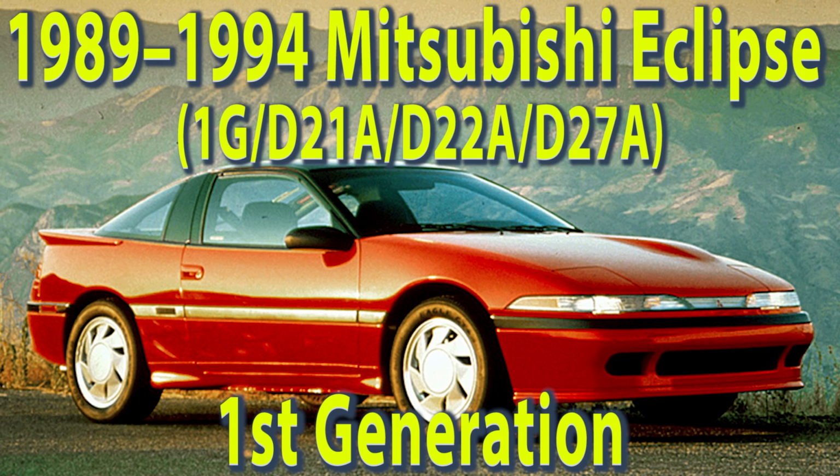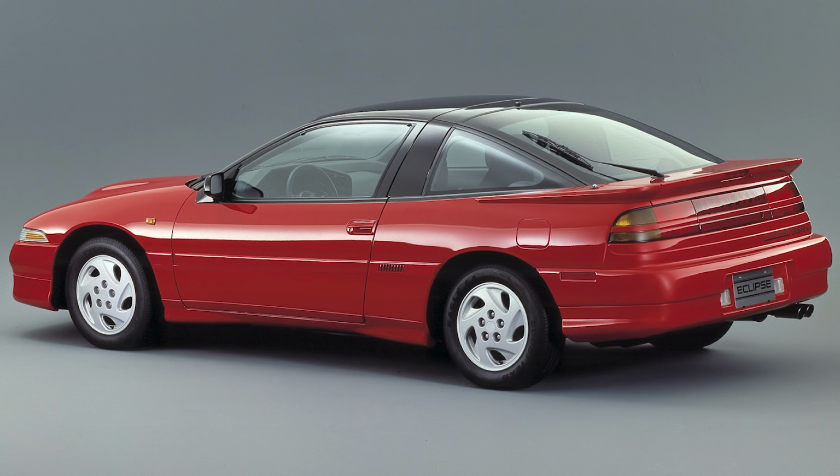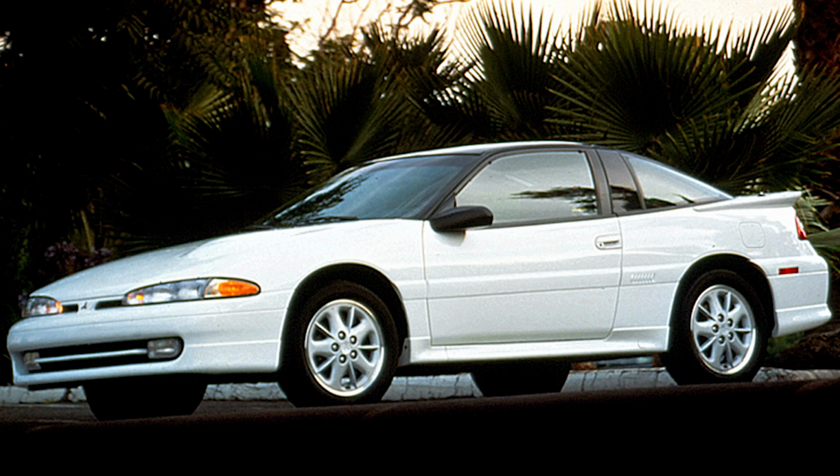The first generation Eclipse was designed as a mid-level sports coupe with distinct 90s flip-up headlights. The body style was wedge-shaped, but came with a variety of interior, engine, and drivetrain options. It received aesthetic changes in 1992, of which the most significant difference was the fixed headlights.